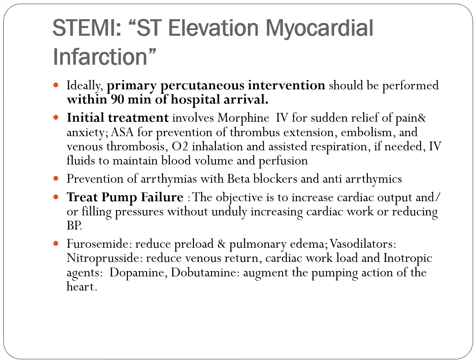We have part of the heart that is not receiving oxygen and is dying. We may again end up with an arrhythmia. So antiarrhythmics or beta blockers absolutely are going to be on board because we don't want to go into a lethal arrhythmia like VFib or VTach. We want to treat the pump failure, right? We want to increase cardiac output, all right?